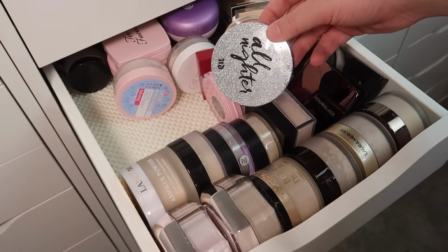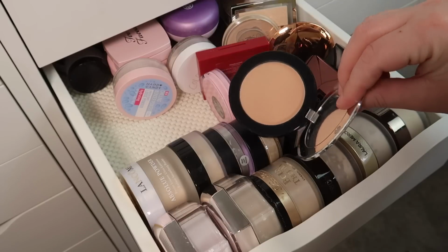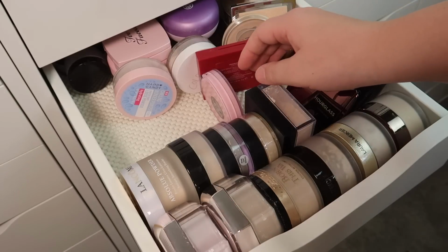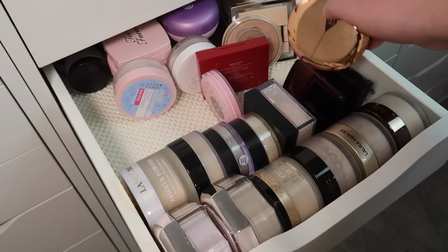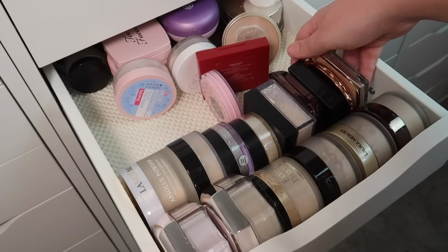This all-nighter one, I think I'm gonna declutter. I used it once or twice, but it just looks so dark. So we're gonna declutter that one. We have Charlotte Tilbury, for sure gonna keep this one. I'm also going to keep this Dior one that I recently purchased. That one's newer.